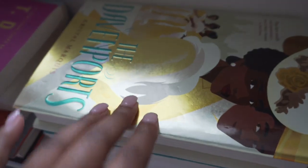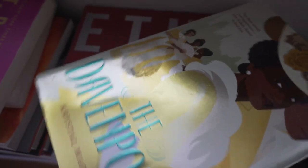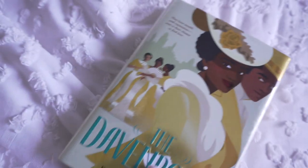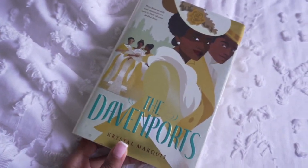So I did end up finishing this book a few weeks ago. Or maybe it was just last week. Maybe not a couple weeks ago. But The Davenports. And I really like this book, y'all. I give it 5 stars.